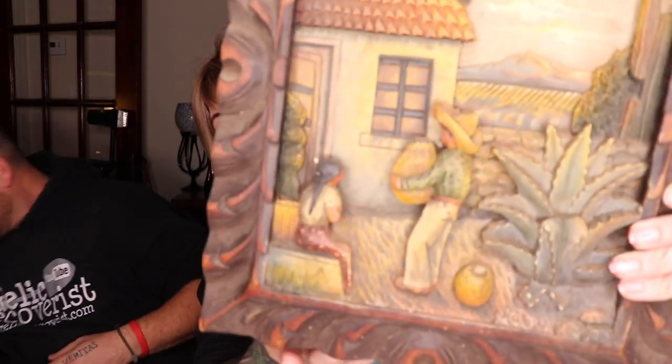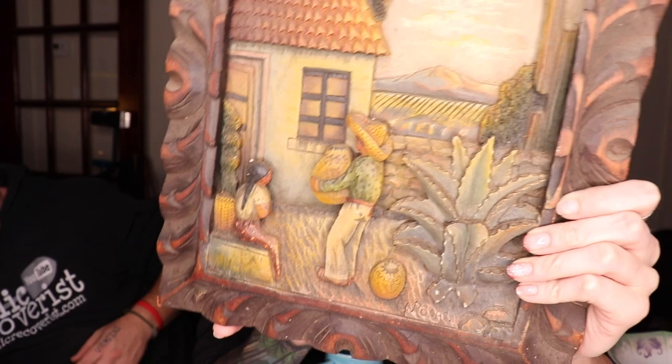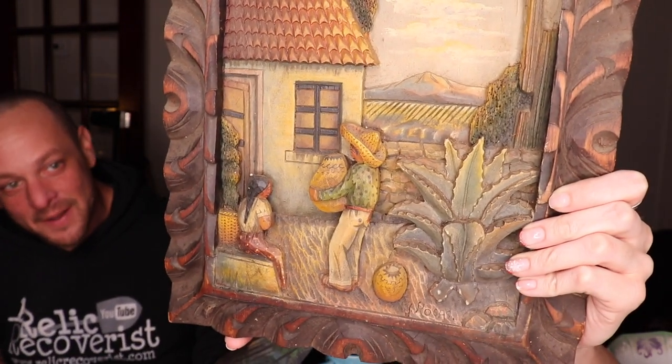I don't think I showed this one. This is the scene that Andrew is describing right now with the tequila, just so you know. But no, these are really, really nice pieces of art. I'm very excited about them.